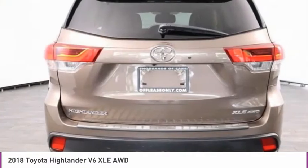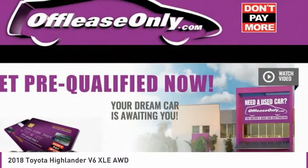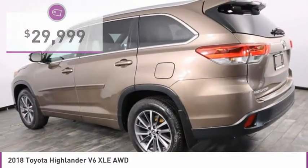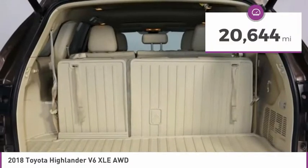A 2010 top safety pick, the Highlander is where substance meets style and is priced below $30,000. This vehicle has less than 25,000 miles.